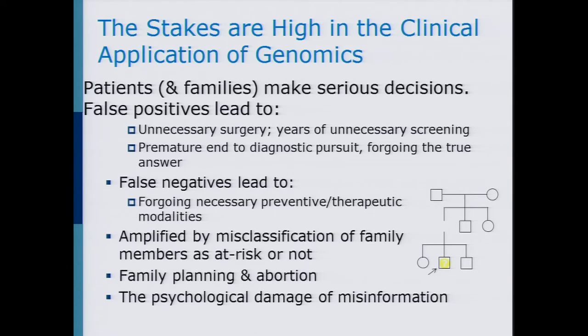And in genomics, if you tell this person the wrong answer, then it percolates through their family. Either you are not testing their family for something because you missed it, or you're testing them for something that really means nothing. So the error is amplified through the family in genomics.